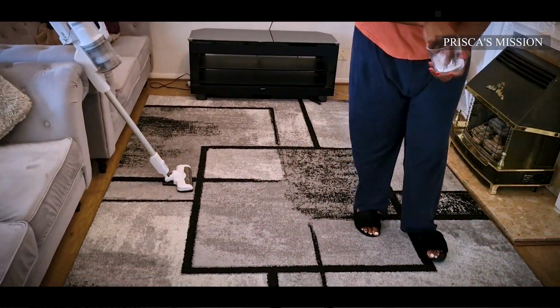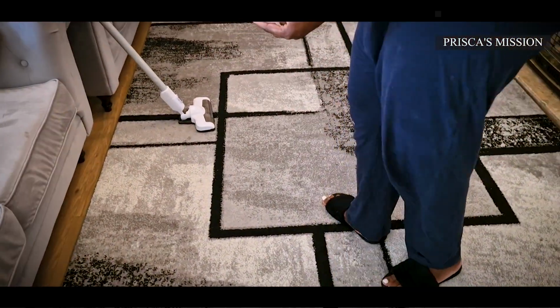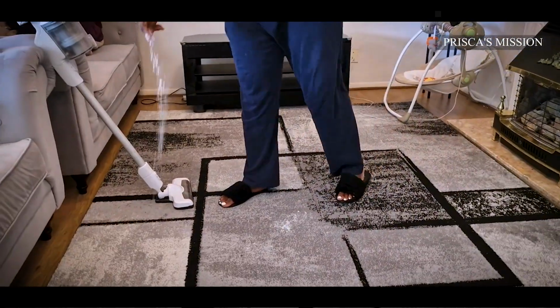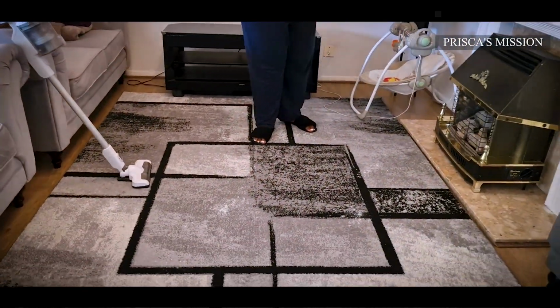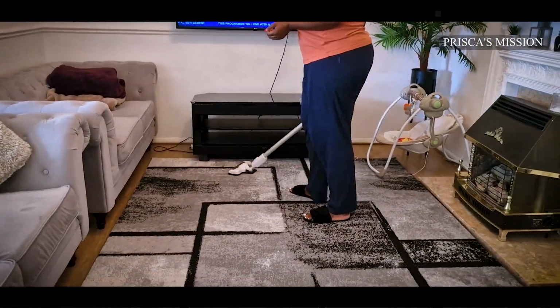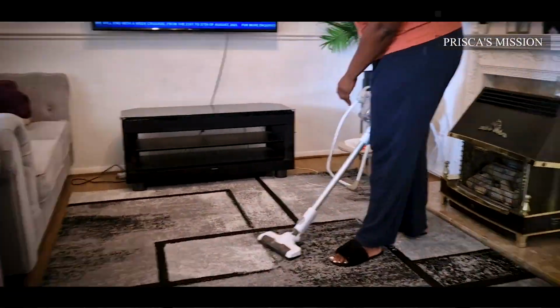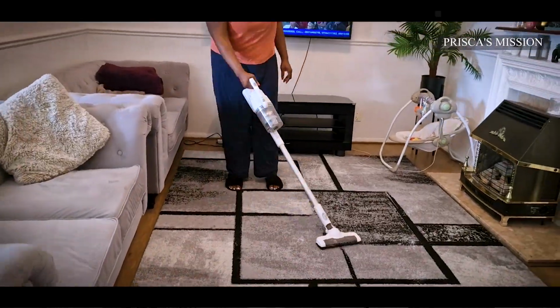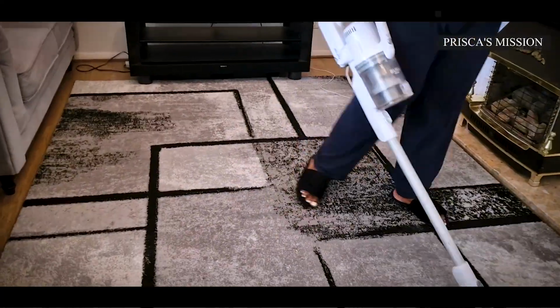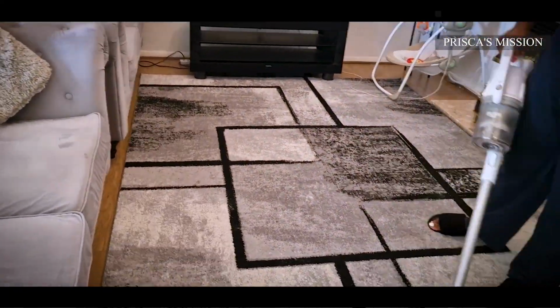So you can mix the fragrance of essential oil with your baking soda. Already you know that baking soda has this very lovely smell that comes with it. So mix it with the essential oil and sprinkle it on the floor where you want to hoover before you start to hoover. And that would actually give the house a very good smell. When you put the baking soda on the carpet, give it about 10 to 12 minutes, 15 minutes, just so it can settle.